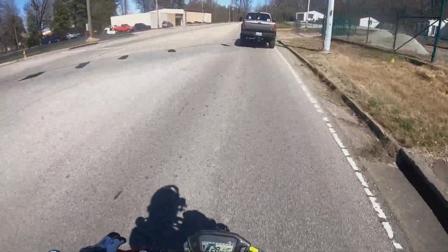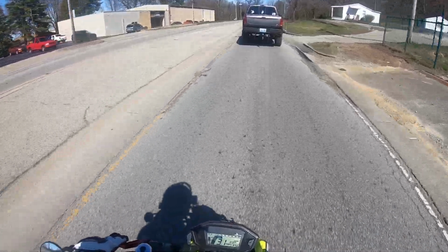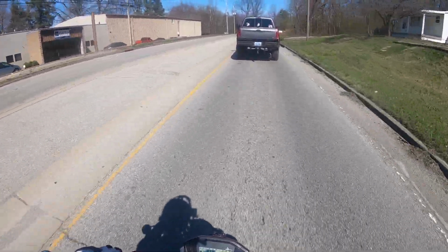Peace. God, I'm an asshole. Why am I an asshole? Because I'm behind a big truck!